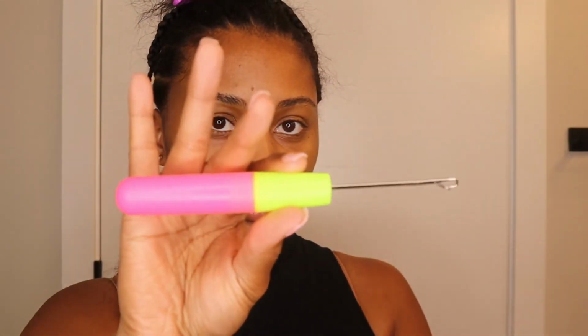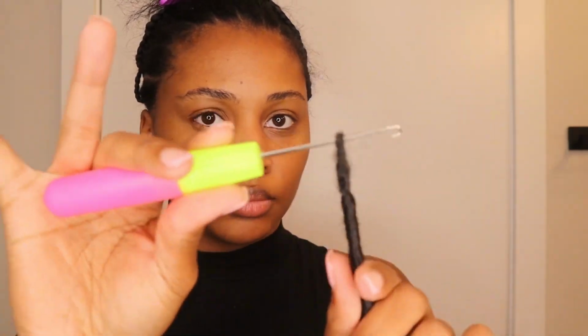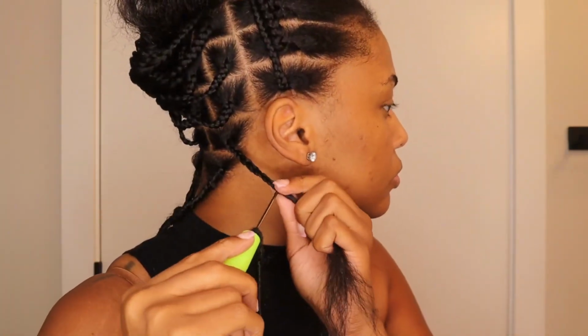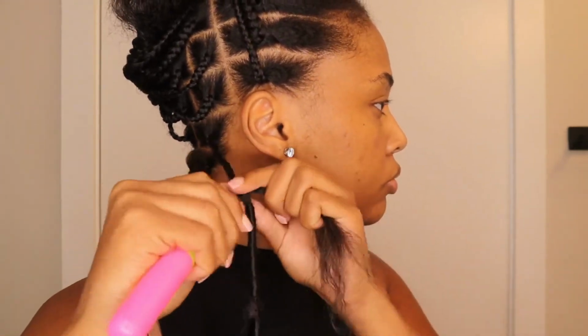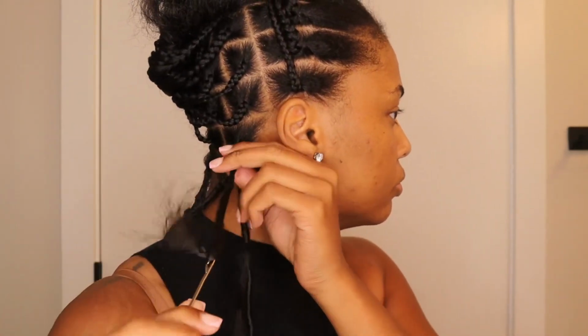First things first, you're gonna take that crochet hook and you're gonna take your lock and slide it right onto the hook, just like that. Now you wanna take your hair, sliding it into the hook and making sure you close the clasp, and you wanna take your hair and pull it through the lock.